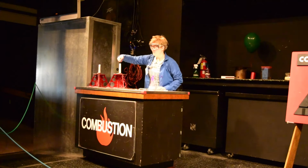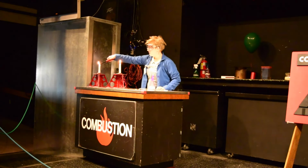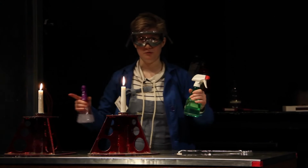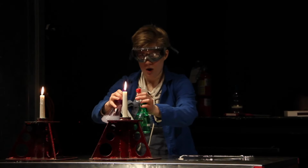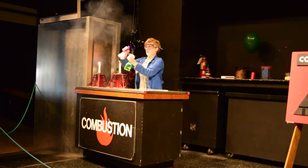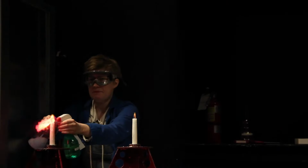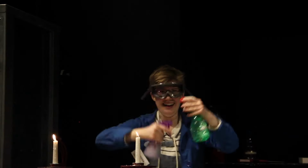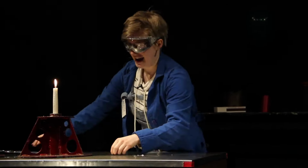So I have this one bottle full of a metal that burns red and another bottle full of a metal that burns green. What do you think it would look like if I sprayed them both at the same time? Let's do it. Here we go. On a countdown of 3, 2, 1. Whoa! What color do you see on the tip there? Do you see some tealish blue? And that, my friends, are some pretty neat fuels.